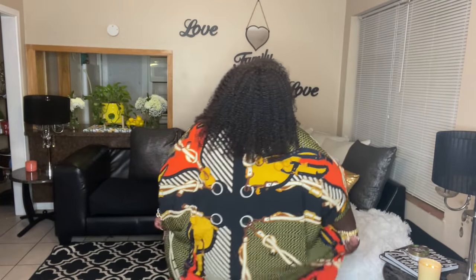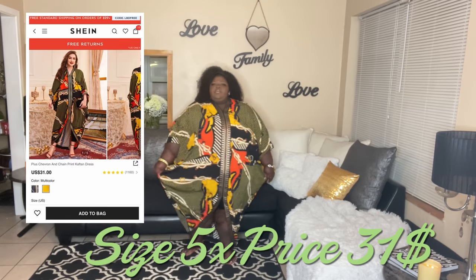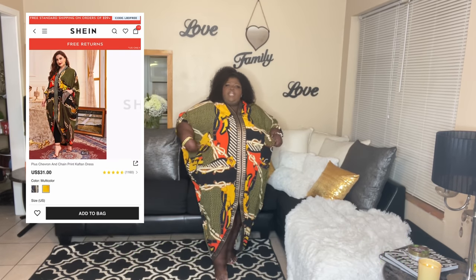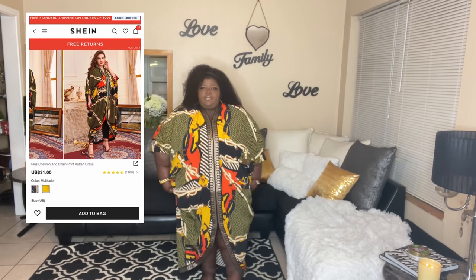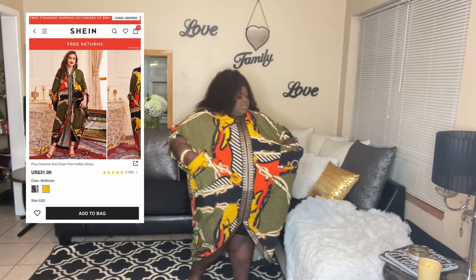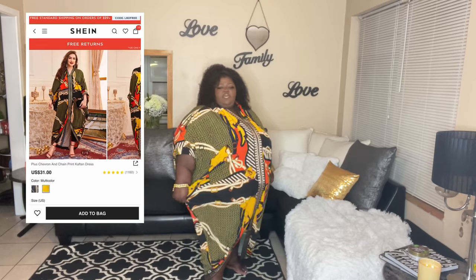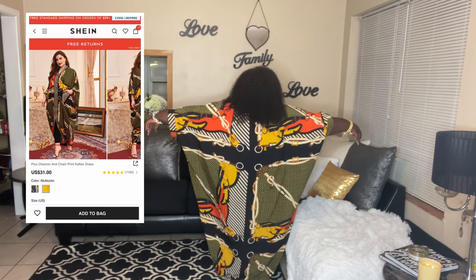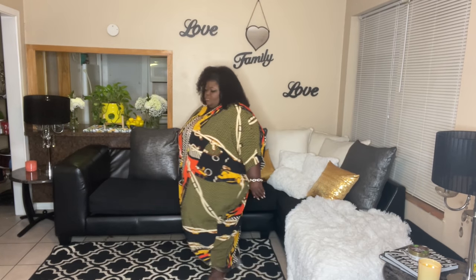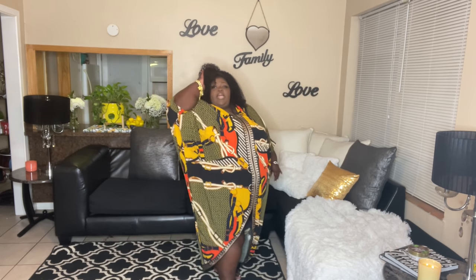But I love this caftan. Y'all know I wear it all the time. It's so cute to me. You can wear it at home, chilling, you can wear it traveling. I love it. This one has more greens and yellows, and the other one is more blue and pink, but they're still just as beautiful either way. It's very much Baroness from Cruella. Very much so.